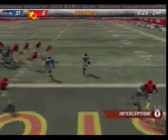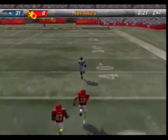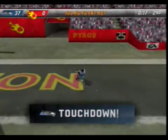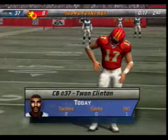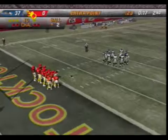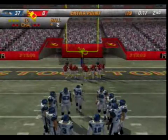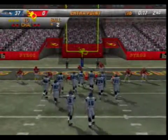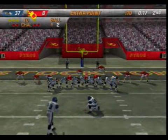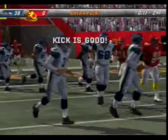Soft lob to the end zone, intercepted in the end zone. The defender with room to run. He dives, touchdown. A spectacular interception returned for a touchdown. Right comes in for the extra point. The point after is good.